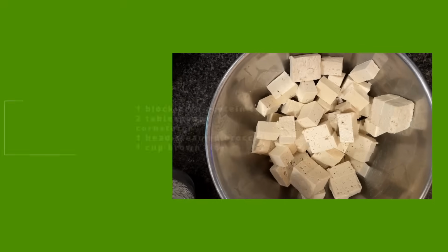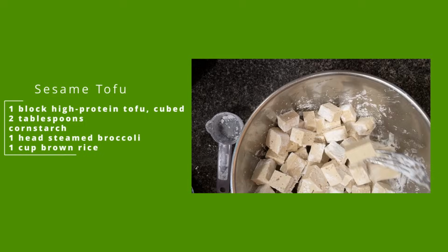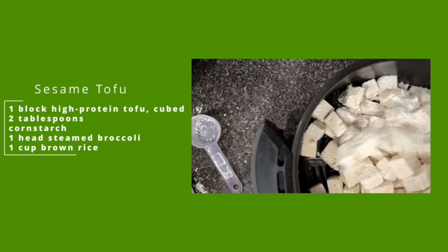This is actually really, really simple. I've already pressed the tofu, which the recipe does not call for, but I did just because that's my preference, but it's not required. I'm gonna do this without any oil, and I'm not gonna fry the tofu on the stovetop. I'm just gonna air fry it. So all I'm gonna do is cut it into squares, toss it with cornstarch, and then air fry it in the air fryer for like 10 minutes or so until it gets to the consistency I like. I like it a little dehydrated.